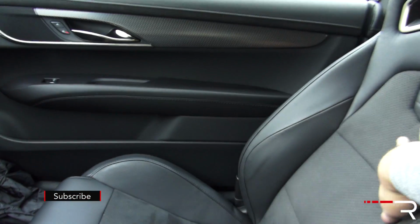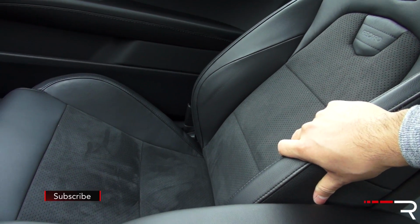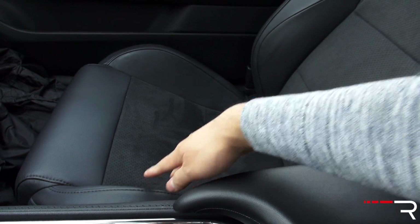You can see the seats, they are very nice to look at. They hold you in place very well. And for those of you who are a little bit wider, you'll be happy to know that these are adjustable so they don't hug you as much.